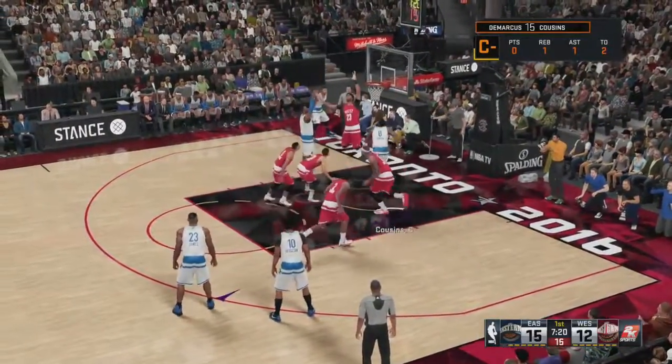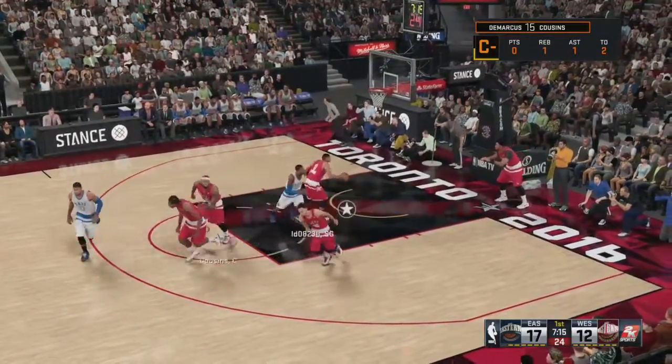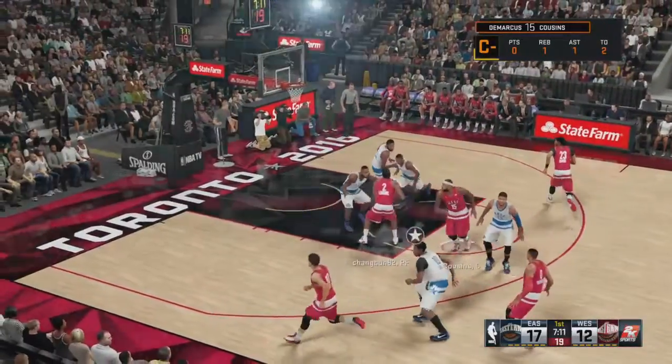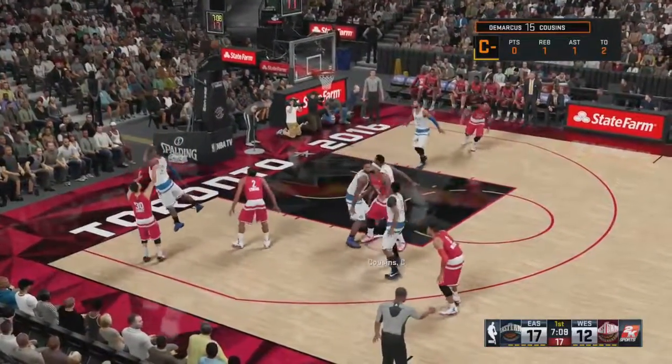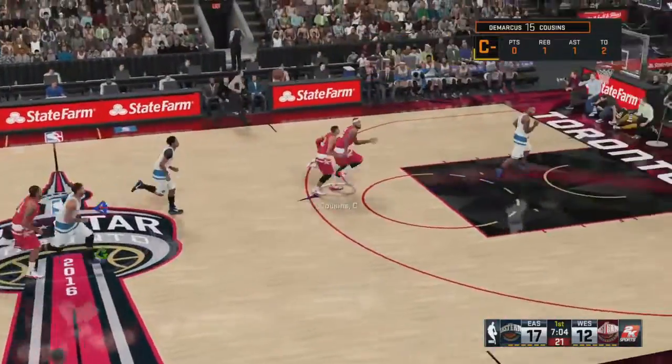Now here's Wall. Soft touch off the glass. That's a heads-up play there on offense. The pump fake cleared the way for the nice layup. Westbrook kicks to Leonard. No one near Curry as he lets it go.